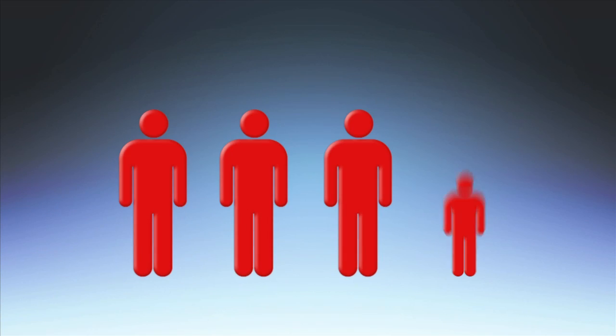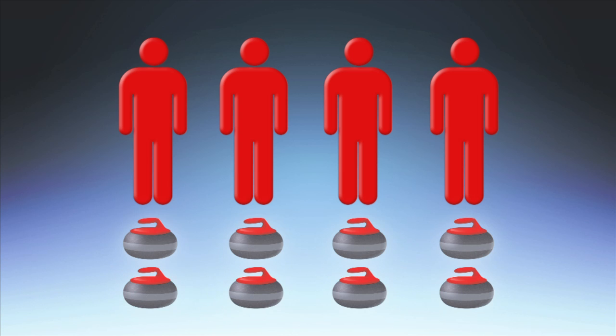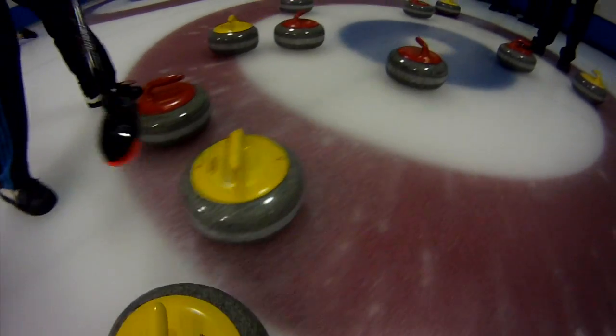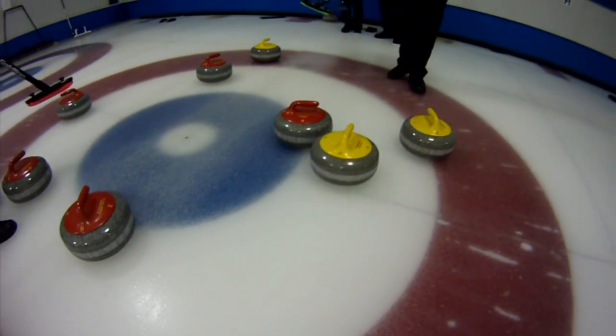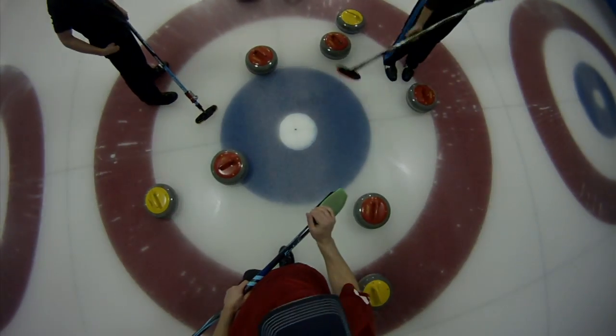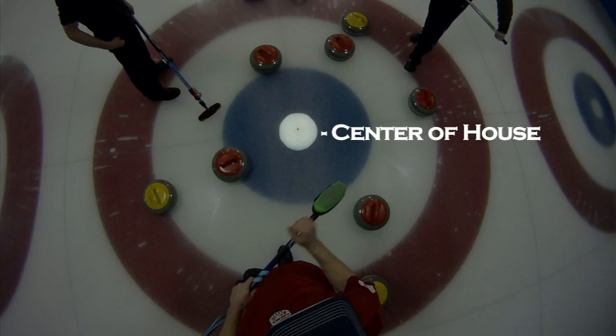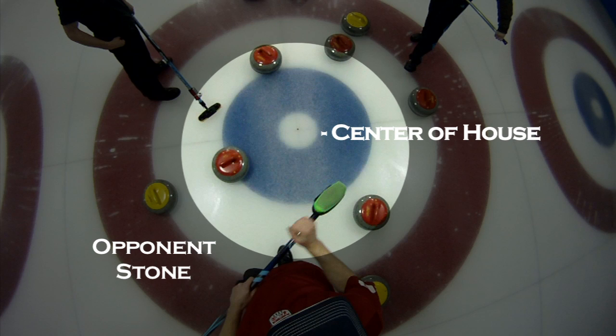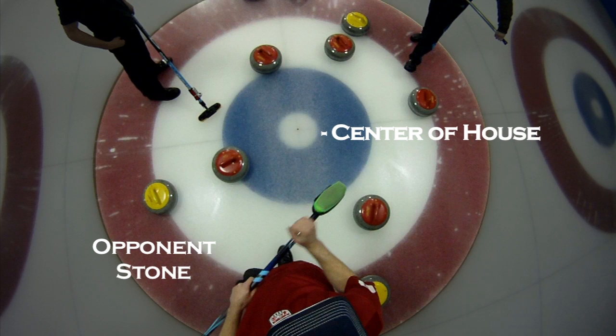A curling team consists of 4 players. All 4 players on each team shoot or deliver 2 stones per end, alternating with the other team. One end is complete when all 16 stones have been delivered. The basic object is to complete each end with your stones closer to the centre of the house than those of the opponent. 1 point is scored for each stone closer to the middle of the house than any of the opponents. Stones must be in or touching the house to be considered for the scoring.